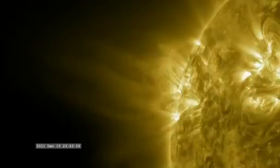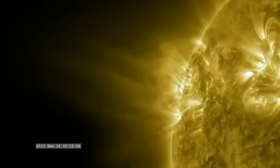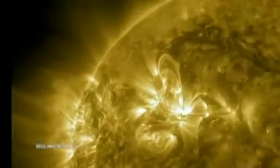On December 15, 2011, NASA's Solar Dynamics Observatory captured this footage of Comet Lovejoy approaching the Sun. An hour later, it watched as Lovejoy came around the far side of the Sun and began its long trip back to the outer reaches of the solar system.